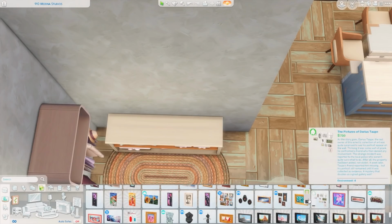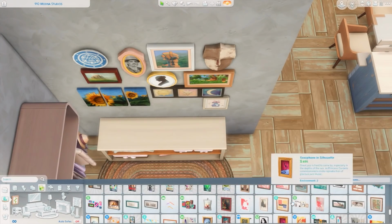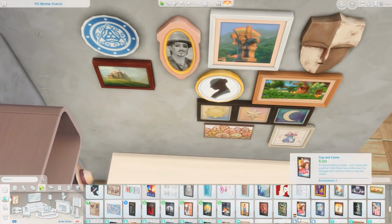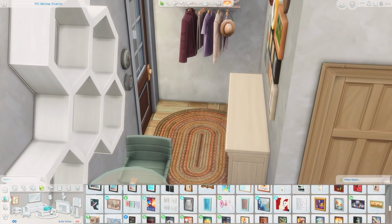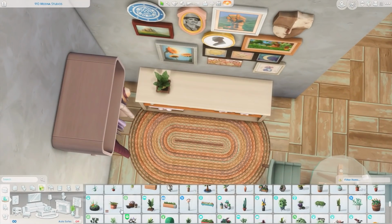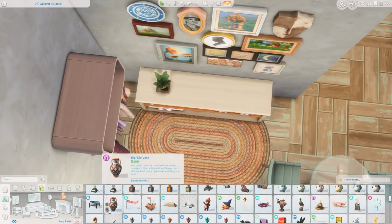Anyway, I also thought it would be nice to have some paintings when you first walk in, so I ended up using these ones from the Paranormal Stuff pack and then paired some other paintings in here. I was being a bit indecisive on which ones I wanted to add, and at first you can see I have these sunflowers here, but I wasn't thinking that I had already added those in the kitchen, so I'll be swapping that out a little bit later for a different painting.